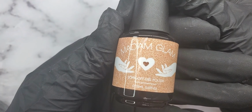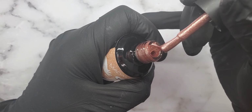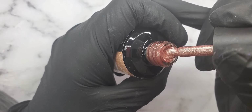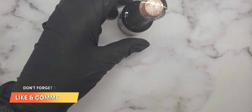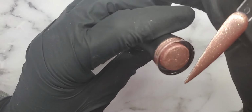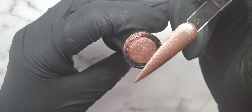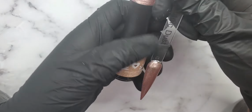Then the next two are my absolute favorite. And this one is called Magic Dust. So it has that shimmer in it. Such a pretty color. It gives me like that rose gold look. Now I have two, and they are quite similar, but one has more of a pinker undertone than the other one does. Really pretty, and I love the way this applies. And this one was Magic Dust. And this is Magic Dust. I hope this camera is doing this color justice because it's an absolutely gorgeous color. It's a must-have. I absolutely love this color. So once again, that one was Magic Dust.